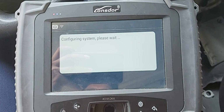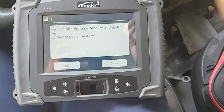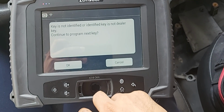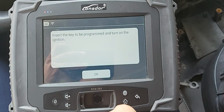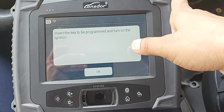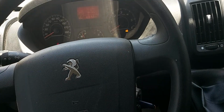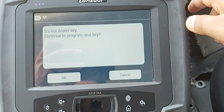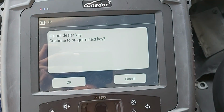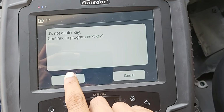Okay, so read this properly. The key is not verified as a dealer key. Continue to program. Continue. Insert the key to program. Switch ignition on. I am already on the switch ignition. It is not a dealer key. Continue to program. Yes.